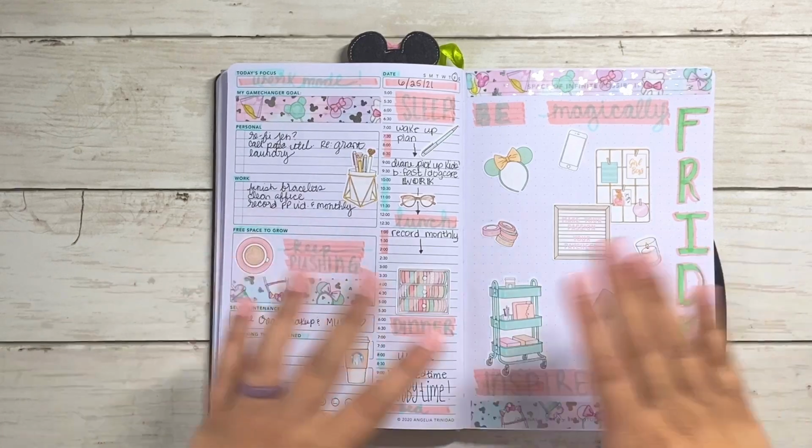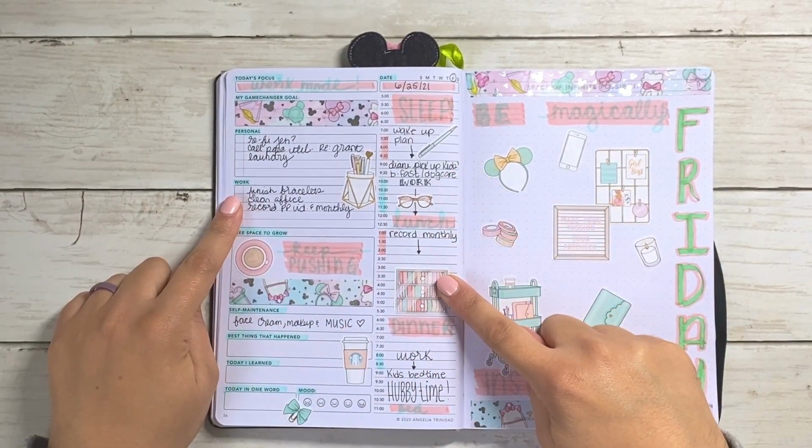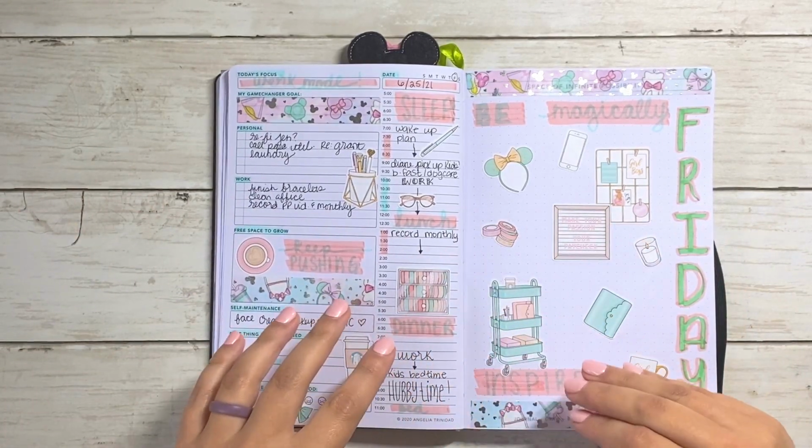Where's my book? And I'll come in and open up my book. Okay, where am I at today? What haven't I done yet? And that's kind of why this works so great for me lately.